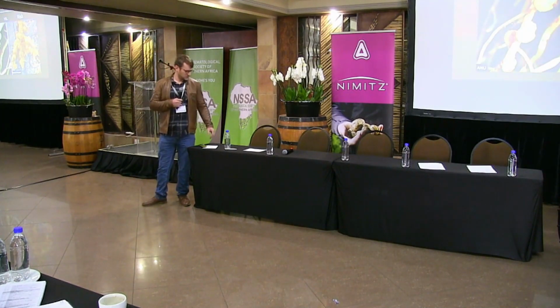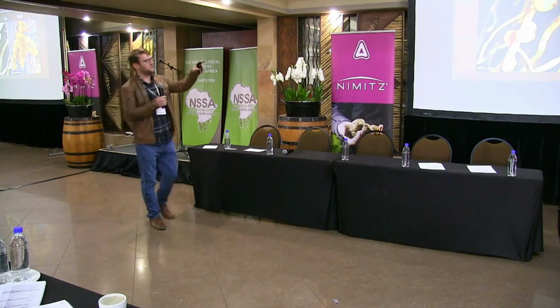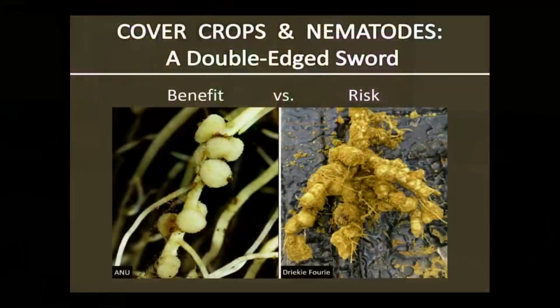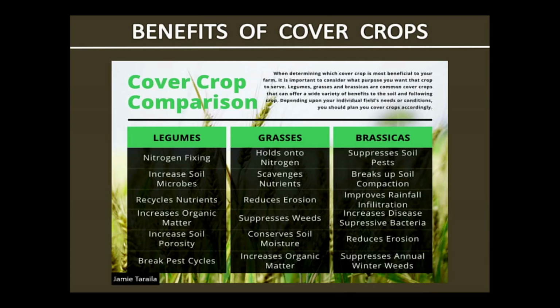Okay. Good. So that's really good news. And then, like I said, the flip side of the coin, or the double-edged sword, the photo on the right is actually a cover crop. So that's cowpea. It's used in a cover crop mixture. And Ricky took that photo as part of the trials they're running. So that's the other side of the story that we need to discuss as well.